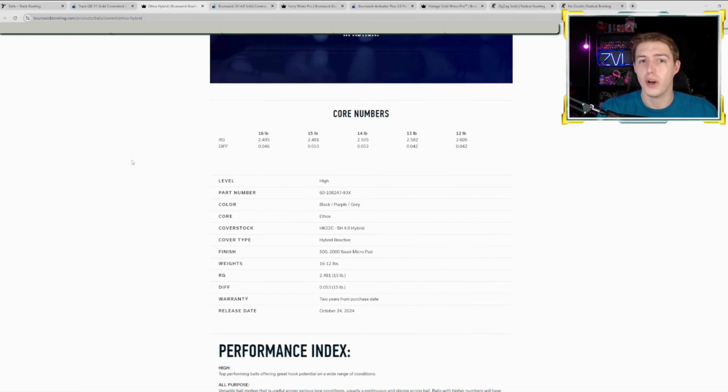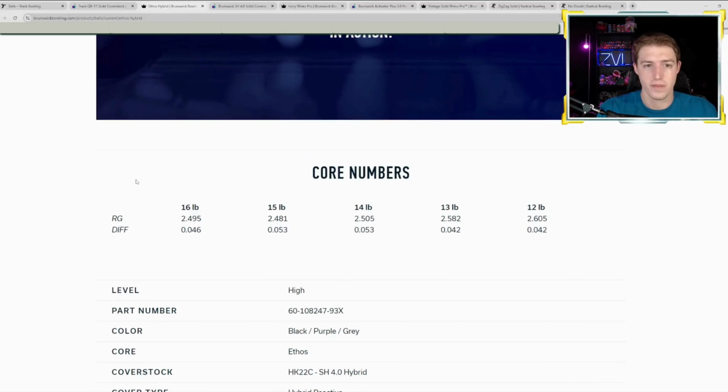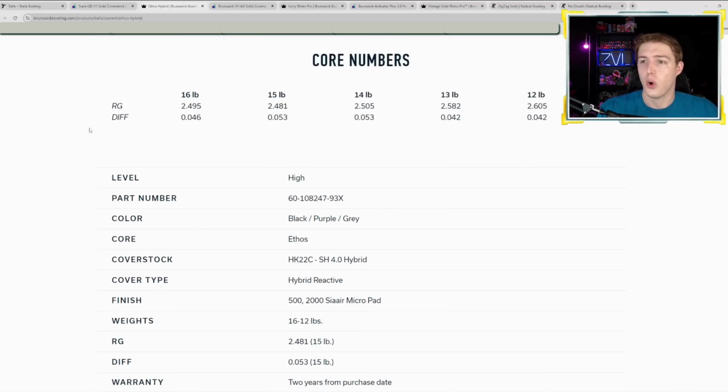But what is this ball? What does it actually do? Let's zoom in a little bit. Core numbers, we have a 2.48 RG and a 0.053 differential. So this is a symmetrical hybrid bowling ball. Symmetrical hybrid is a good sign. So it's going to be earlier than an Ethos, but it's going to be later than a lot of those other symmetrics. Based on the numbers, I have a feeling it's going to be a little weaker than a Stealth Hybrid, especially when we get to the cover stock. So 2.48, 0.053, that means it's a little bit stronger. It's very similar to Phase AI territory, or Phase territory in general.